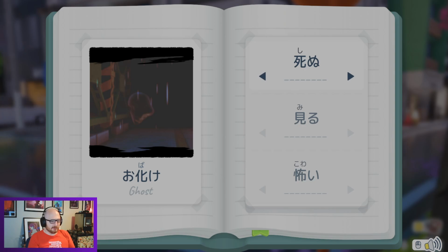So here we have ghost. Obake. Ghost. To become a ghost, you probably shinu. I have never mirued a ghost, and I don't find them kawaii because I don't think they're real. So it's hard for me to find what is it, bikuri. I don't know what scared is. I should look it up because I hear it all the time, but I don't know what the actual stem is. But it's like bikuri or something like that. All right, kawaii is scary, miru is to see, and shinu is to die. So let's go ahead and get these on there.